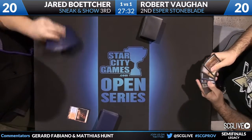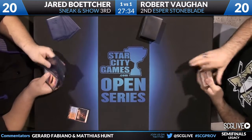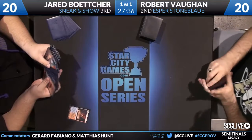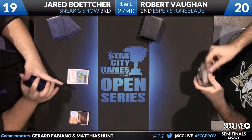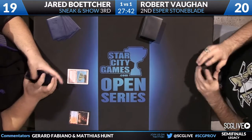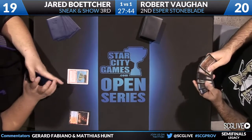All right, so Jarrett will lead off with a Scalding Tarn. It looks like there's no Pierce in Vaughn's hand. Probably gonna get a Snapcaster Mage. He has a Volcanic Island here, a Snapcaster Mage and a Tide Hollow Sculler, among other cards. Okay, so Jarrett will do some shuffling.